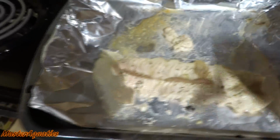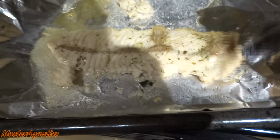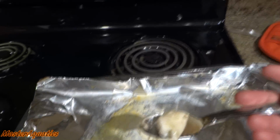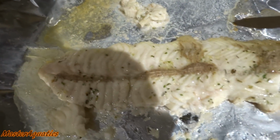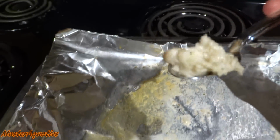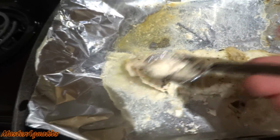Alright guys, here we go. So I got my fillet right here, all nice and cooked. I'm going to go ahead and just take a bite. I know you guys can't see me trying it, but believe me when I say I'm taking a piece. Alright, here we go. Tastes pretty good. Not bad, not bad. I've got to say though, if it wasn't for the seasoning, this would taste like potatoes. But this is really good.